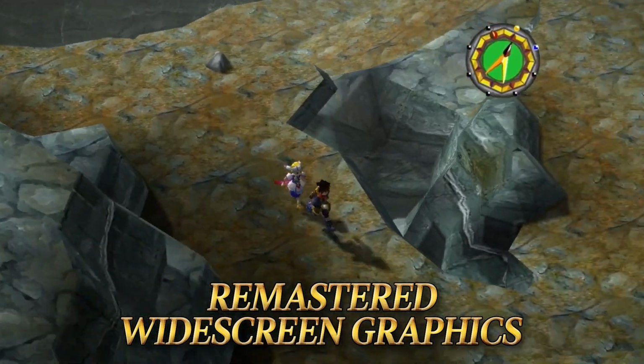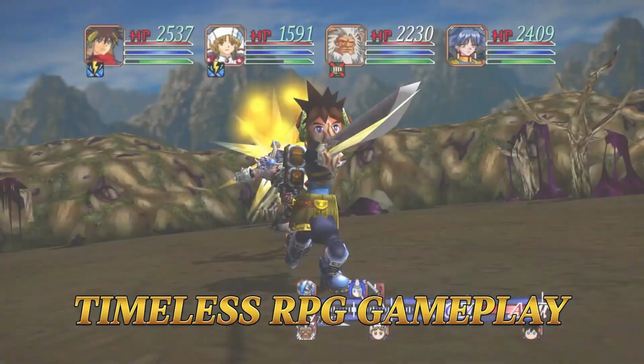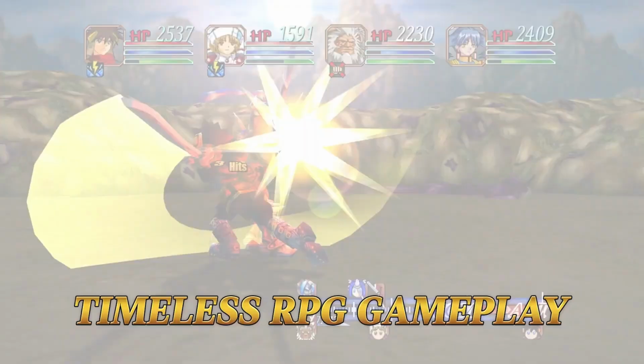I have fond memories of grinding through the second game on the Dreamcast with Ryudo and Millennia. GungHo announced it would be remastering both games for release in a special collection to be released in 2019.